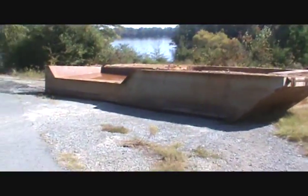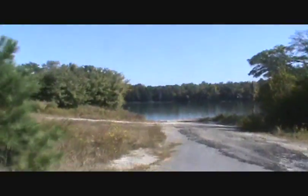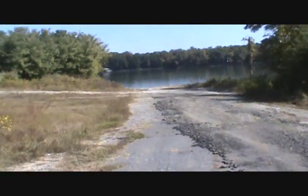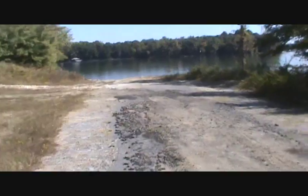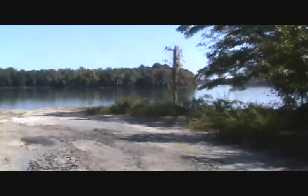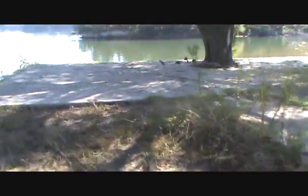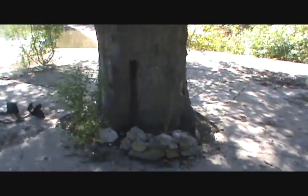Here's the site. Not sure what that thing is. But the river's down here. I'm going to detect beside the river. Might find something old. There's probably plenty of pull tabs and beer cans around here since it was a beer joint. But there used to be a building right here. Now there's a tree. It grew inside of it, it looks like. That's pretty cool.